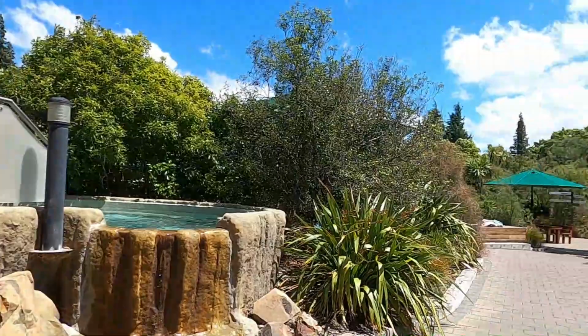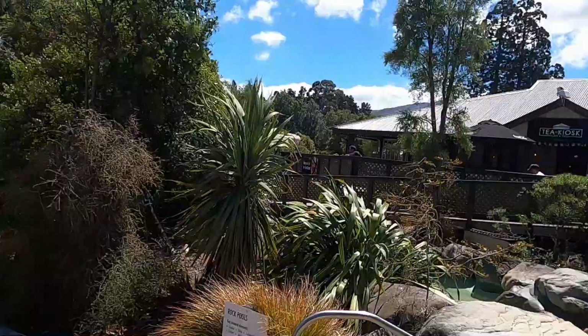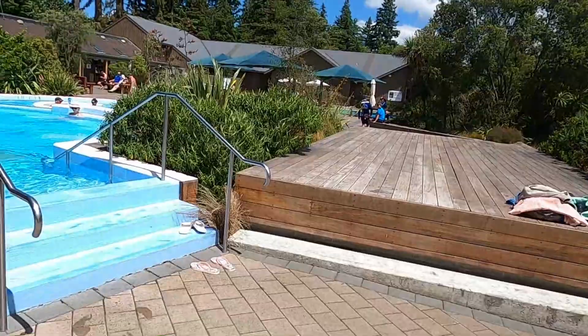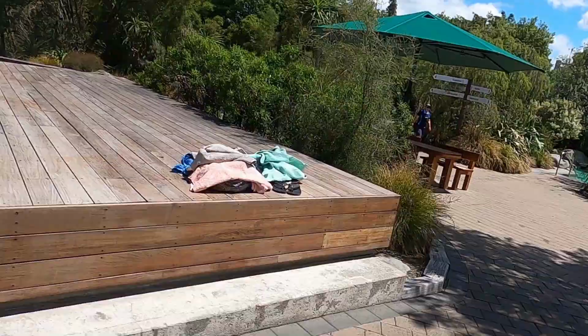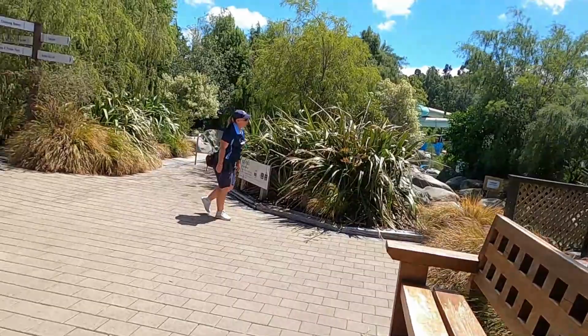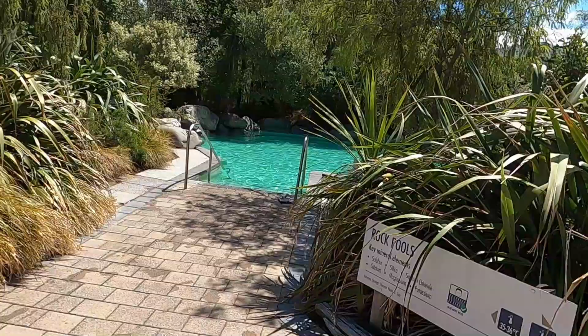Several different hot pools, all varying temperatures. There's Adam up there at the kiosk. That one's 36, 37 degrees. I think there's some here that go up to about 40, which I found rather warm. One's 35, 36.